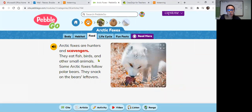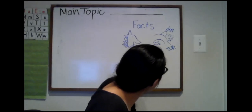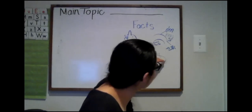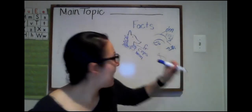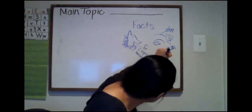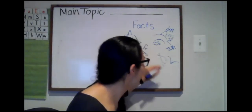They eat fish, birds, and other small animals. Some Arctic foxes follow polar bears. They snack on the bear's leftovers. Oh, boys and girls. So I learned that Arctic foxes eat fish. They eat bear's leftovers too, but I'm going to draw a fish. They said they eat birds, so I'm going to draw a bird. They also eat other small animals.